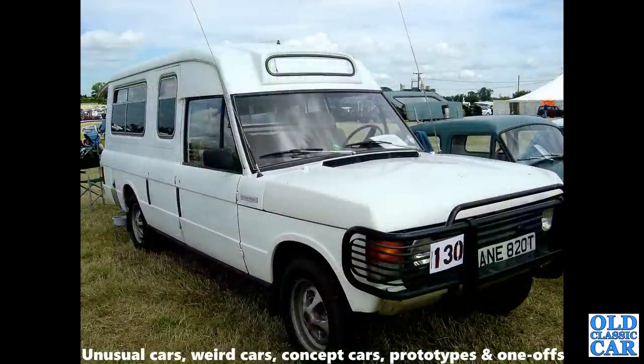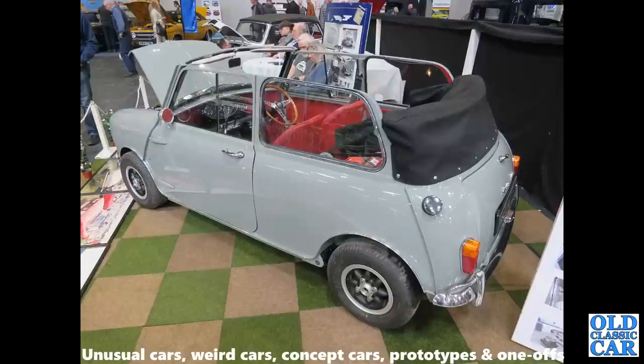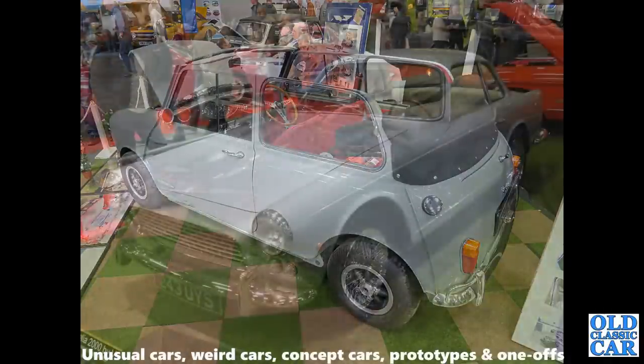Continuing with unusual cars, we've got an ambulance again, this one based on a Range Rover chassis. T registration, so that would be 1978 or 1979, thereabouts. And this is a very much restored Mini Crayford convertible. This car was found as a complete wreck several years ago and was restored back to as new condition.